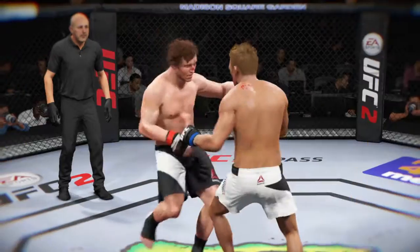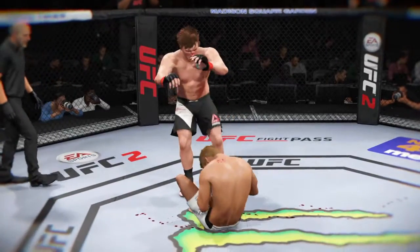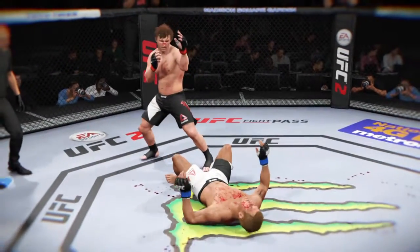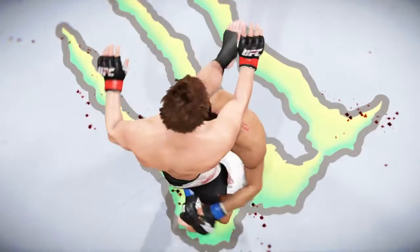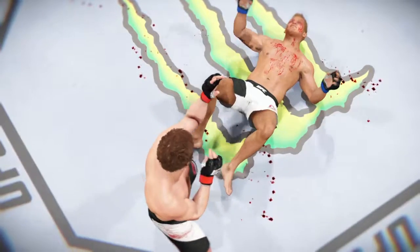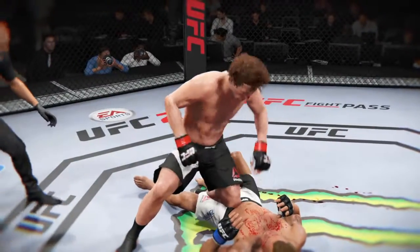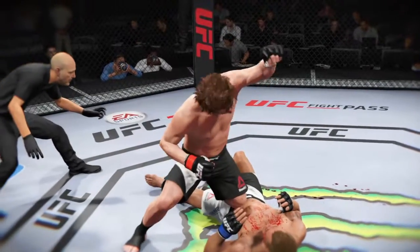Let's check out the action on our fight replay. And let's take a look at the replay. This is the shot that drops him. Perfect technique. He's clearly in big, big trouble. Let's take a look at it from another angle here. This is the one that causes the knockdown and the subsequent follow-up strikes for the knockout. And let's take a look at that from a different angle.